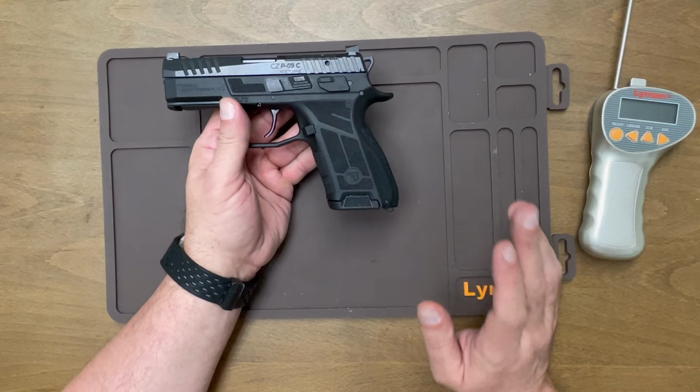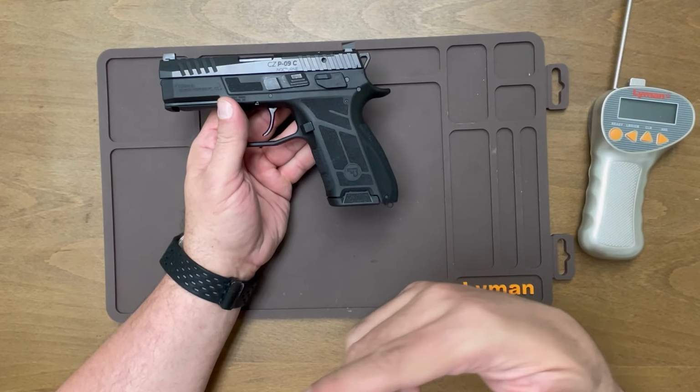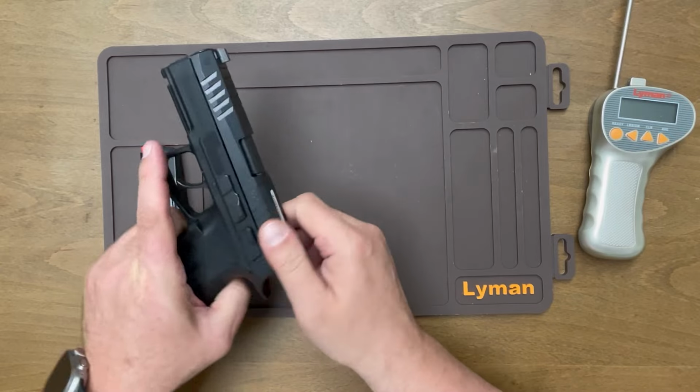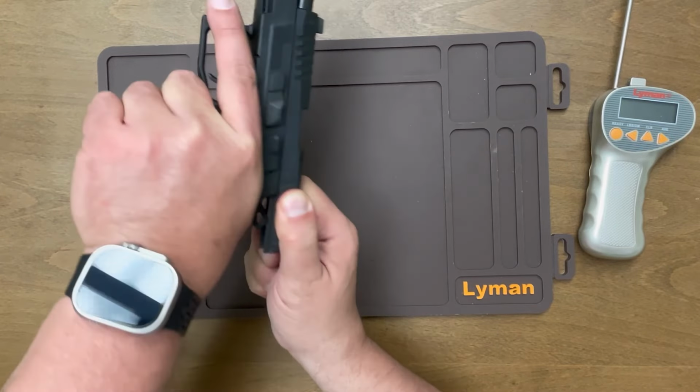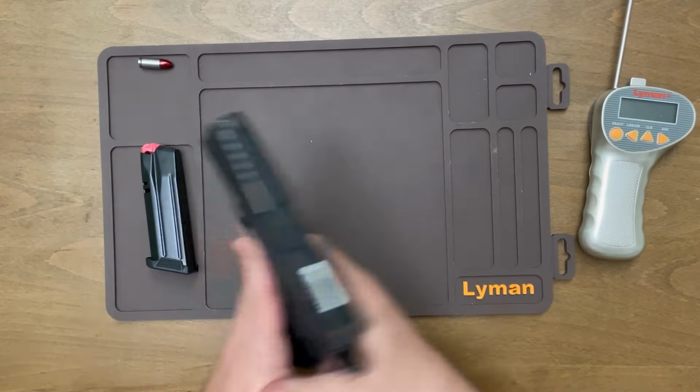It could be just because I'm starting to learn that this gun, the more that you use it, the softer it shoots, the more it becomes broken in. So I'd almost say that this CZ definitely does have a break-in period that you just have to get used to. But let me show you real quick, in theory, how it's supposed to break down.